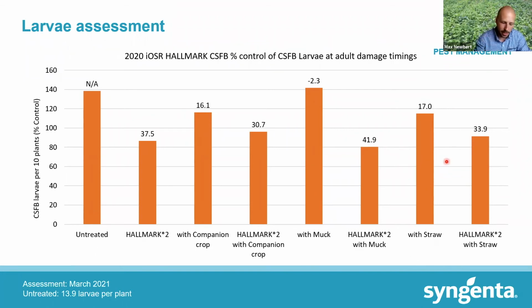So in years where you have that cold start, frost, and potentially a concentration of larvae in the plant, this could be really beneficial. And obviously, as I just said again, this isn't that usual October spray timing for cabbage stem flea beetle larvae. This was just from the adult control timings. So that was really interesting to see.